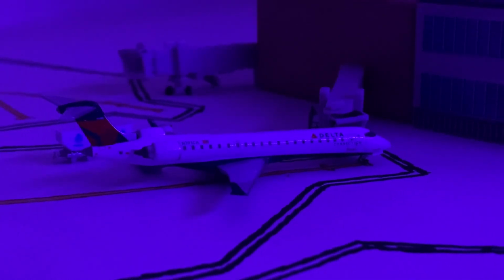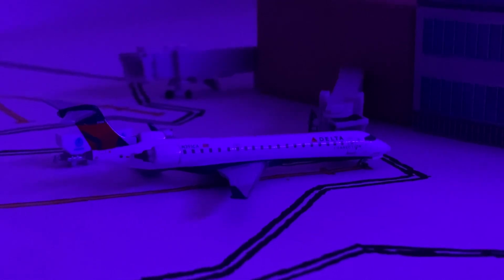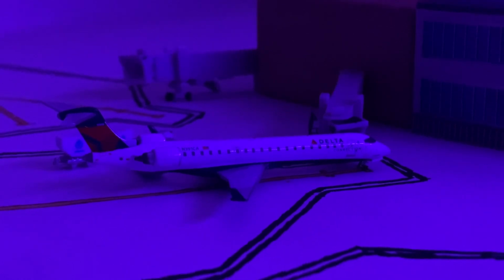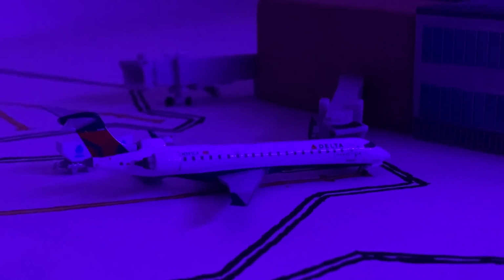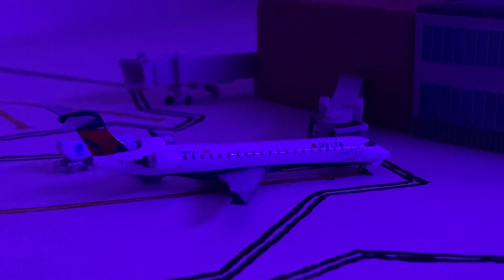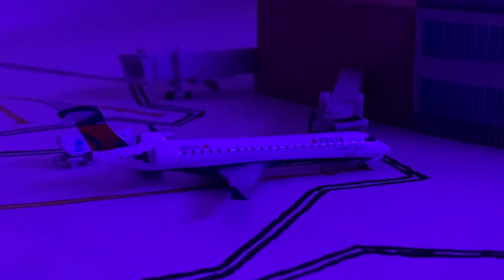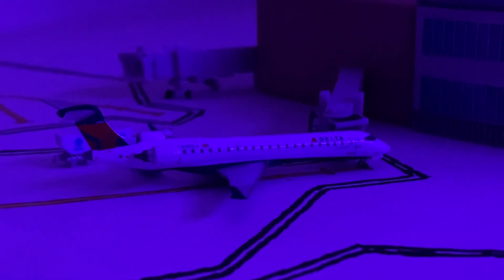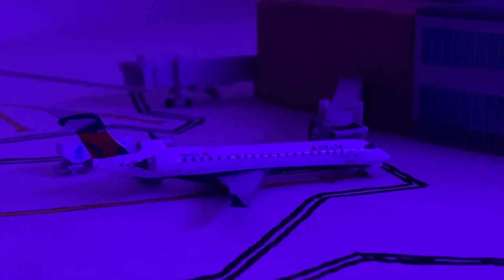So with Delta retiring their CRJ-200s, they have stopped serving Kalamazoo with them, pretty suddenly. I forgot to include, I don't think I even had the chance to include, a send-off for the Delta Connection CRJ-200, so my apologies for that. I might do another update in the future, just unrealistic, to have a CRJ-200 in here as a send-off for them.